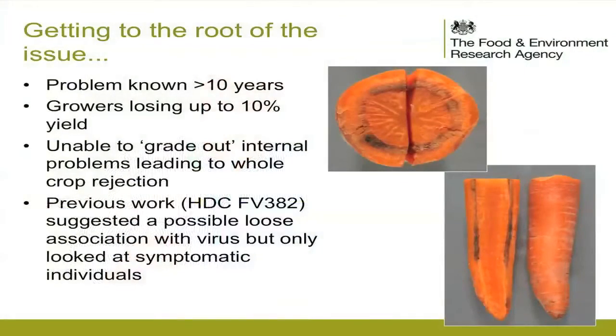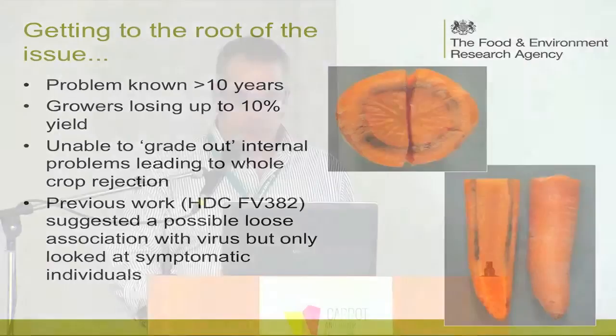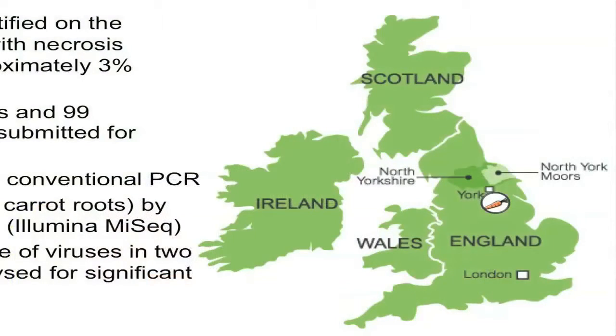So through some previous work, which was funded by the Horticultural Development Company that Rosemary explained to you earlier, we suggested a possible loose association with virus, but we'd only looked at symptomatic individuals, and there was nothing clear coming out of that, so we wanted to look a bit more deeply. So how do you chase down an intractable symptom, a symptom where you don't actually know the cause? I thought I'd use this map of the UK because it's the last chance I may get to have a map with Scotland on it.